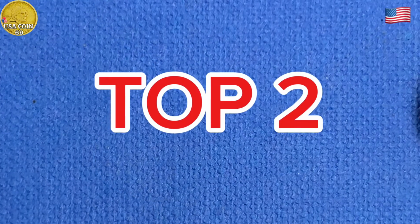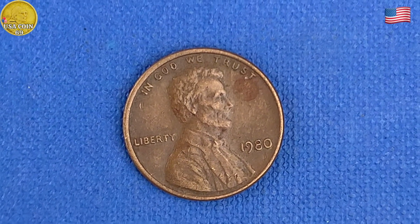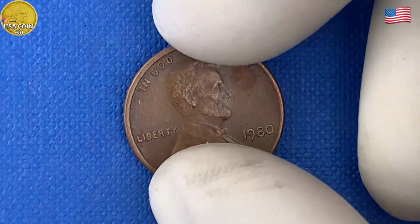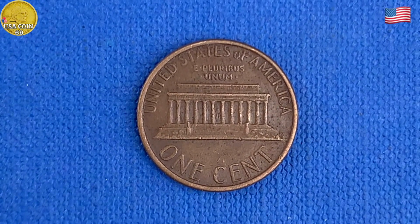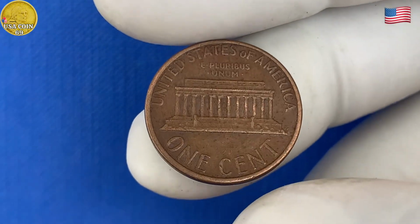Top 2. The 1980 Lincoln 1-cent penny might seem like just another coin you'd find in your pocket change, but believe it or not, this seemingly ordinary penny could be worth a lot more than you think. For most of us, pennies don't seem to carry much value, but there's more to this coin than meets the eye, and certain rare variations can turn it into a collector's dream.